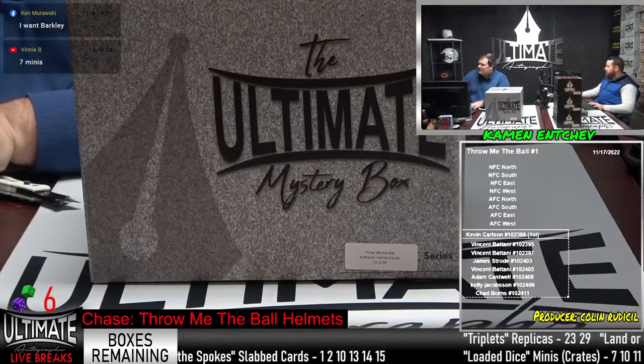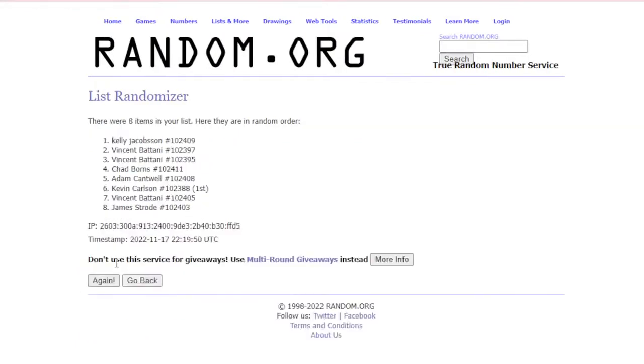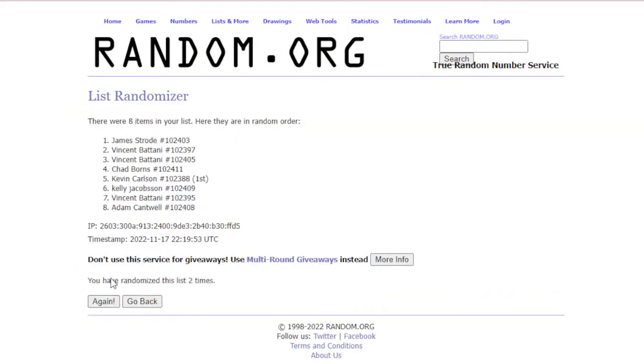Can't wait to see this primetime helmet in this series. It is so cool. Could be right now. We have the O.J. Simpson Salute to Service military helmet in this series. Ja'Marr Chase is out there. Stefon Diggs. I mean, we have a lot of good stuff left in this series. Yeah, I think Eric Dickerson as well.